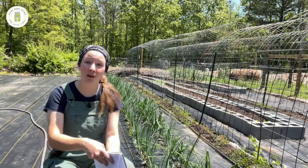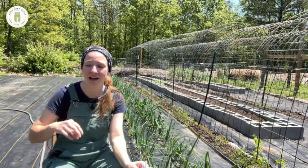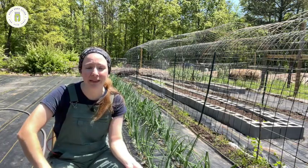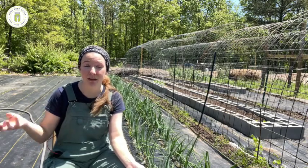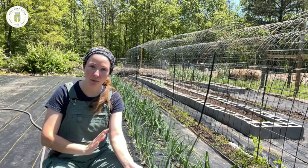The flowers come in all different colors. I love these salmon pink colors of the nasturtiums. I grow the Alaskan salmon variety. I just think they're beautiful, and they're a fantastic companion plant for cabbage because they help repel the cabbage looper and the cabbage worm.